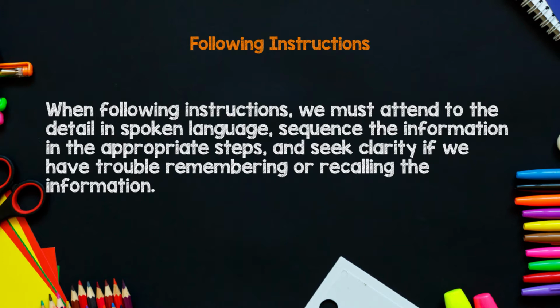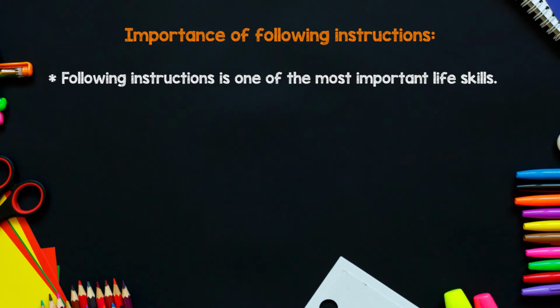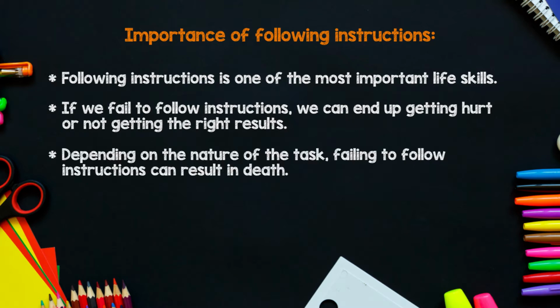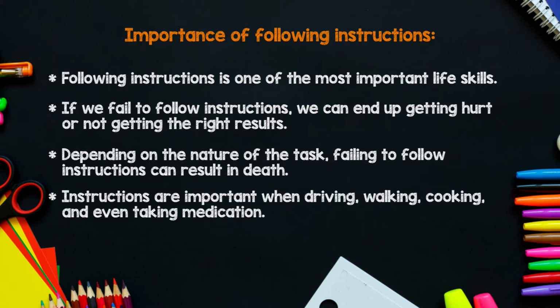Now, when following instructions, we must attend to the details in spoken language, to sequence the information in appropriate steps, and to seek clarity if we have trouble remembering or recalling the information. Why is it important to follow instructions? Following instructions is one of the most important life skills. If we fail to follow instructions, we can end up getting hurt or not getting the right results. Depending on the nature of some task, failing to follow instructions properly can result in death, so you want to be careful. Instructions are important when driving, walking, cooking, or even taking medication.